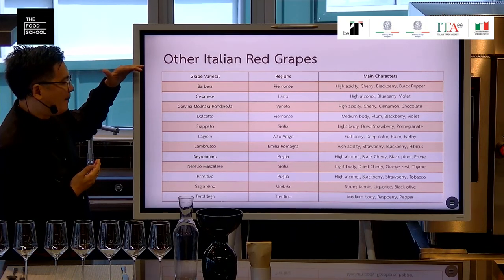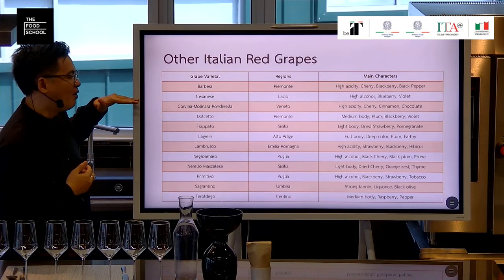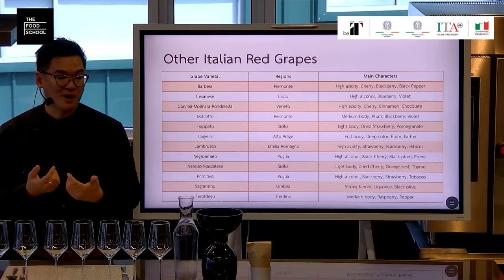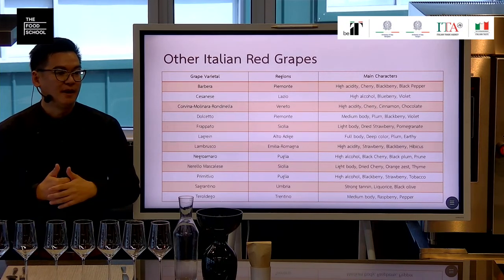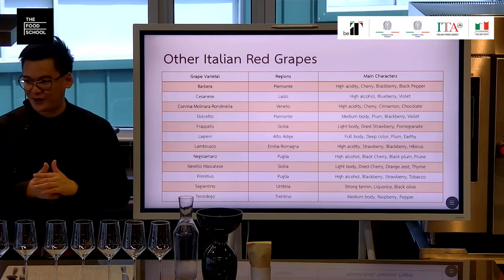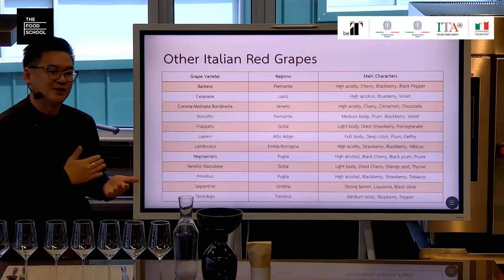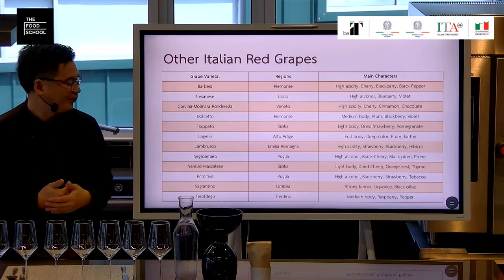Then you have this mix. Okay, there are three grapes, Corvina, Molinara, and Rondinella. So these are the mix to make very important wine of Italy, and it is called Amarone. Okay, probably you heard this name before, Amarone, but today we are not going to test Amarone, but we are going to test a kind of little sister of Amarone. So that is called Ripasso.